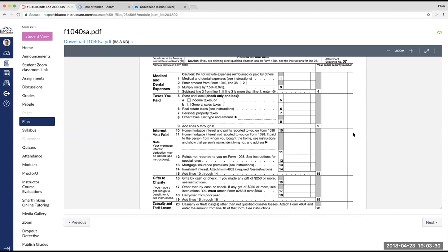And so when that law was changed, there was a lot of discussion about those and whether or not something should be done. But as of right now, the cap for 2018 will be $10,000.